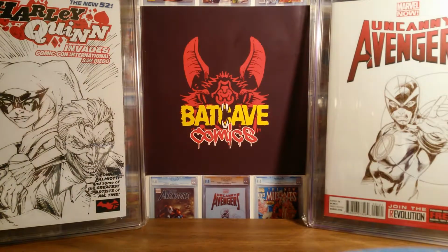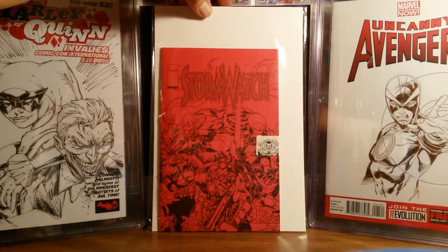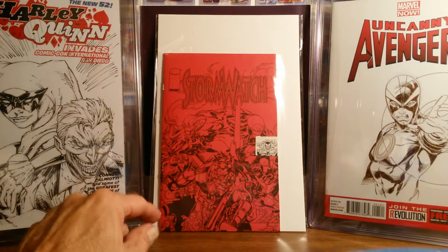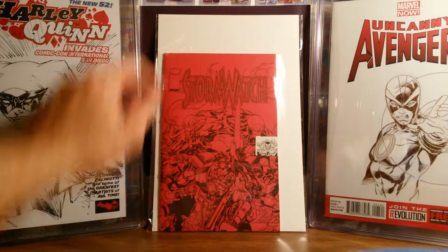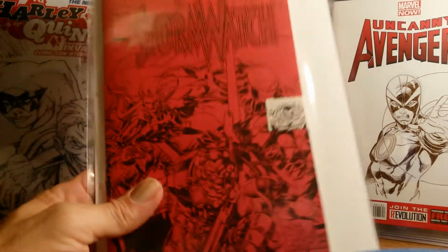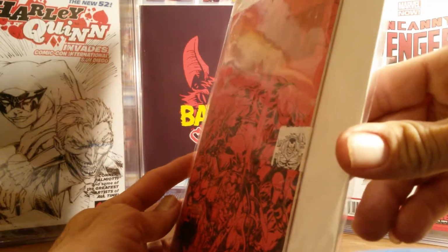Alright, another thing they were doing were the little Ashcan books when they first came out. So this is Stormwatch 1. I had bought like 3 or 4 of these. These are another thing you had to get through the mail. It came with a little seal on it. As you can tell, this one was never opened.